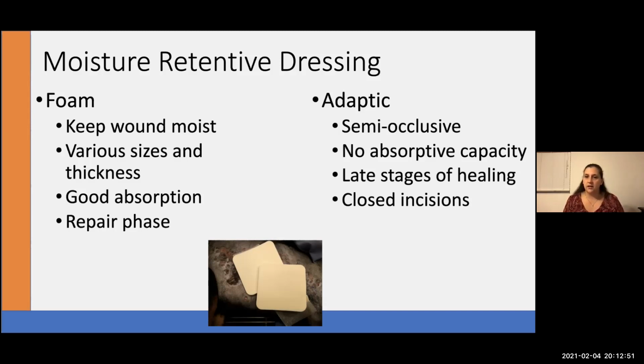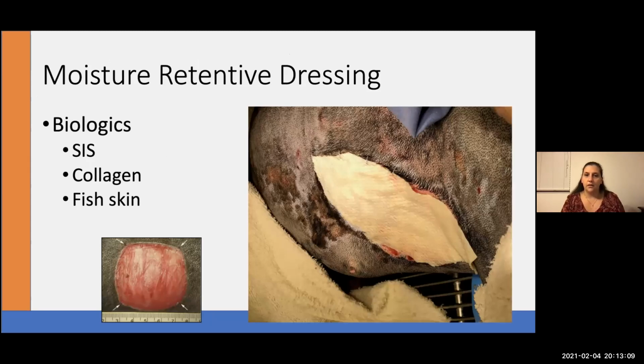Adaptics, these are the petroleum impregnated gauze. We'll use those definitely over closed incisions or late stages of healing. If you have really healthy granulation tissue, we might throw an adaptic on top of that. There are also biologics, interesting things that are being used. So SIS has been reported, collagen, fish skin. We've used some of this fish skin on a handful of cases. Essentially you just cut it to fit the shape of your wound.